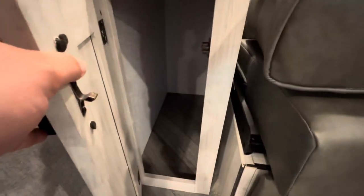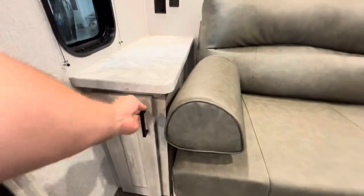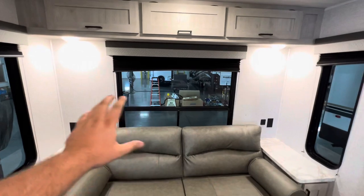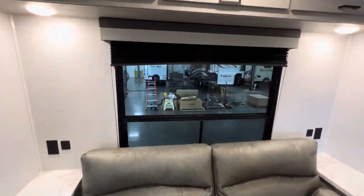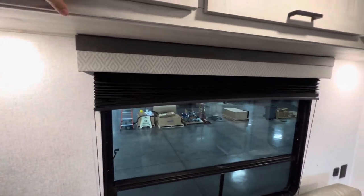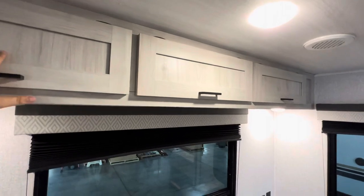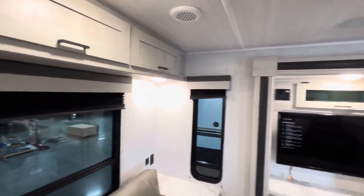You also have storage like this on both sides. Window and window, and then obviously your massive back window as well. And then here up above, you have storage that runs all the way through from wall to wall. So you get plenty of extra space. They just kind of snuck away. It's always a perk.